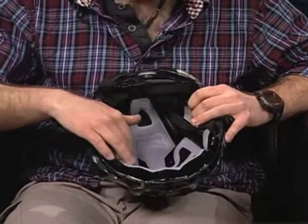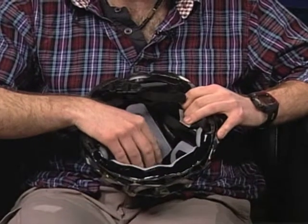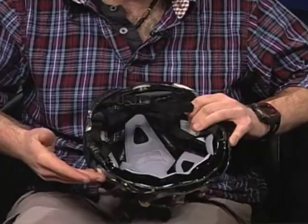This helmet has another really nice feature to it. It has a bug mesh net in it. So when you're riding down, say, the towpath trails, and you're going through the woods where there's a lot of insects, they're not going to be buzzing around in your hair. Is that a common problem? Yes, it is. Well, that's cool.